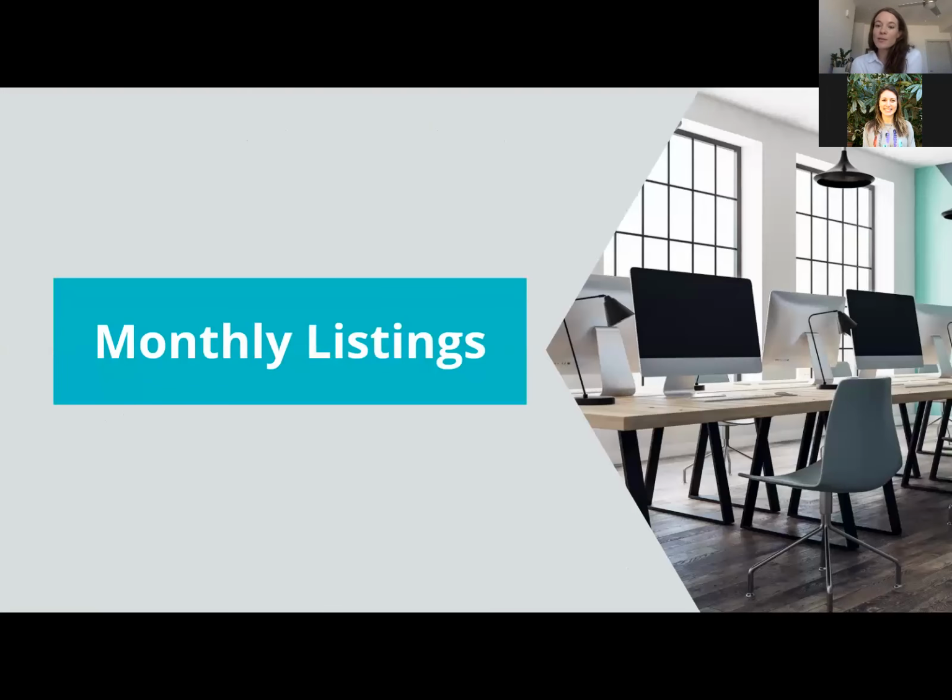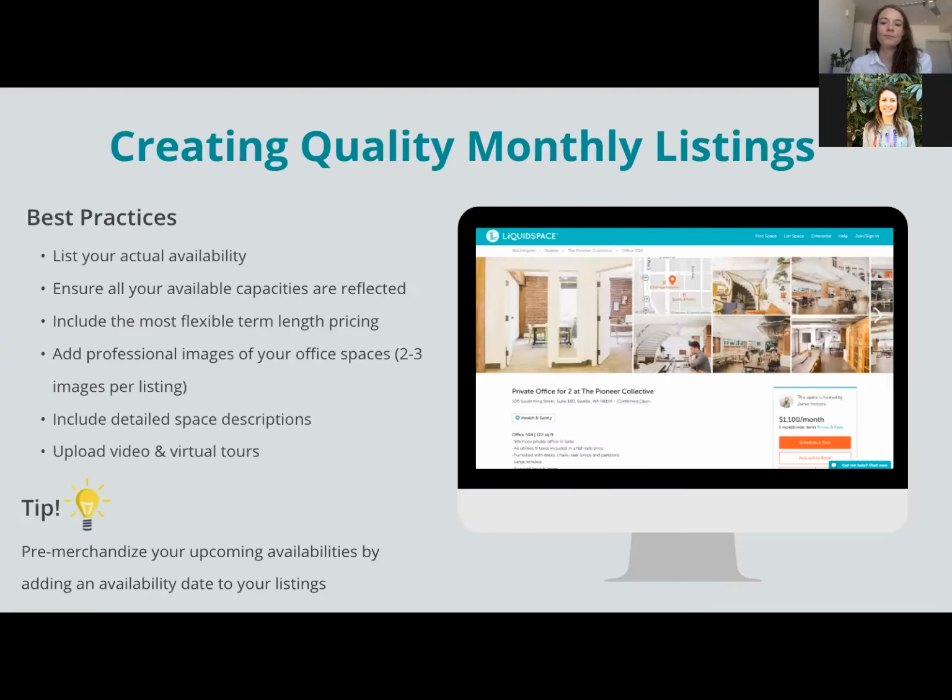Now that we've reviewed venue setup, we'll move into best practices for your monthly listings. When it comes to merchandising your monthly availability, inventory accuracy is key. You should be updating all your listings to reflect all of your current availabilities if possible.